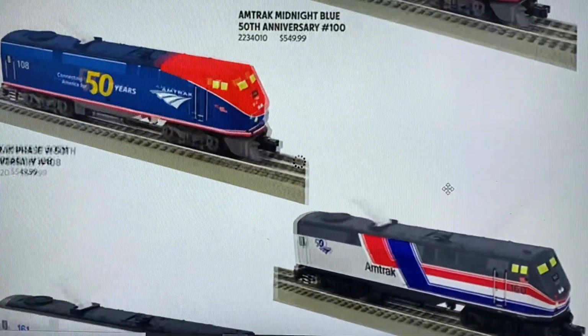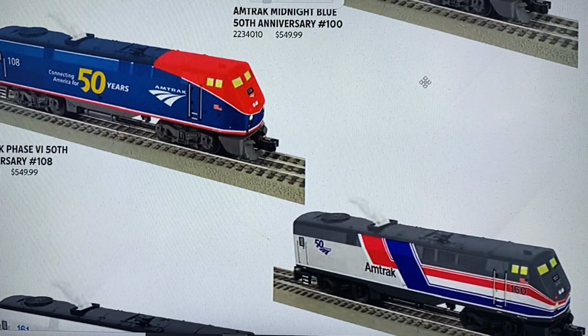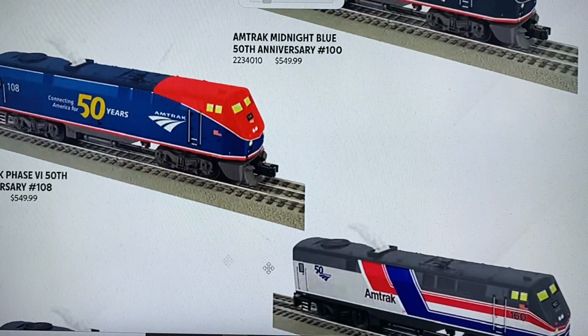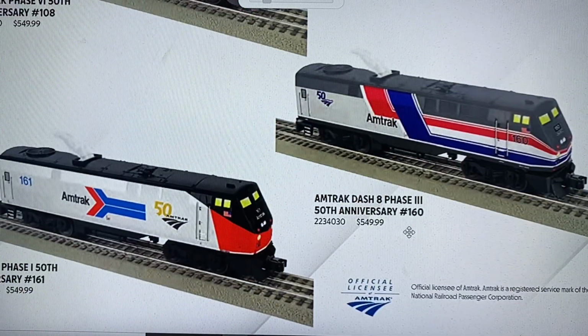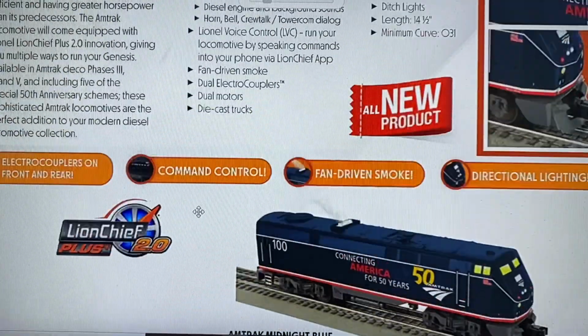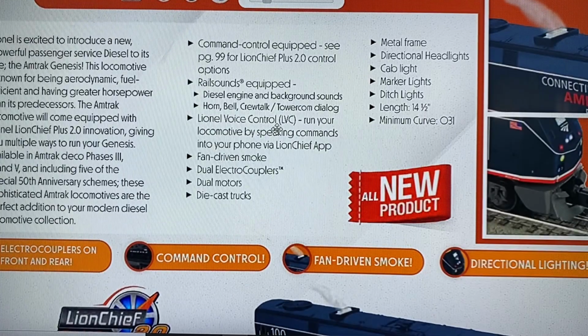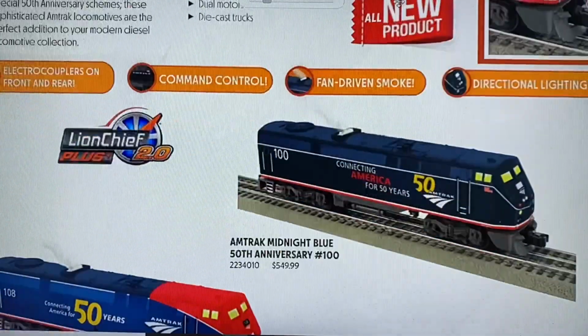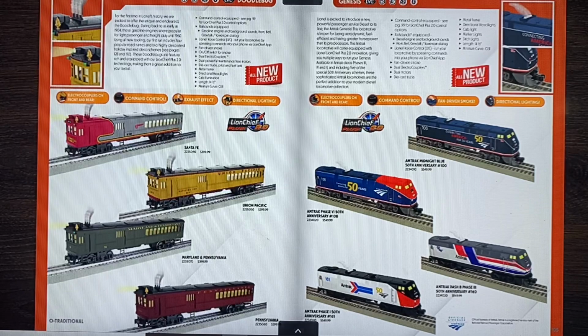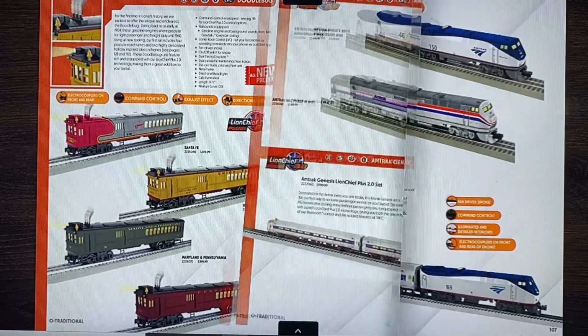These are the old MTH Genesises, the Rail King Genesises. The anniversary scheme slick. These are all slick. The Pepsi scheme. All these are 50th schemes. These always look really good. $550. I think that's like $100 more than what MTH had them for. They're pretty cool. I like them. They're a little bit more compressed because they're technically Rail King or now Lion Chief. But they got smoke and stuff too. So these are always a nice little option, especially if you want a Genesis and you don't have a big layout and you want the look.